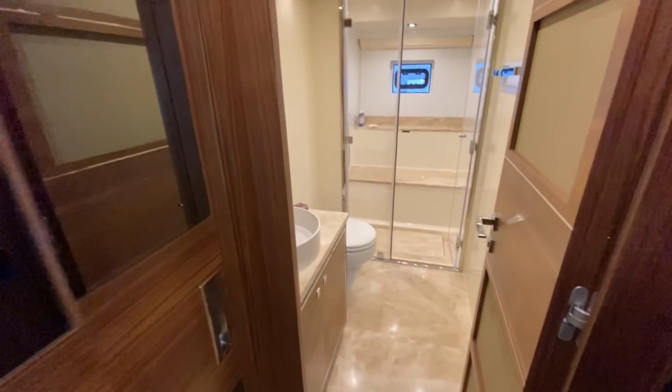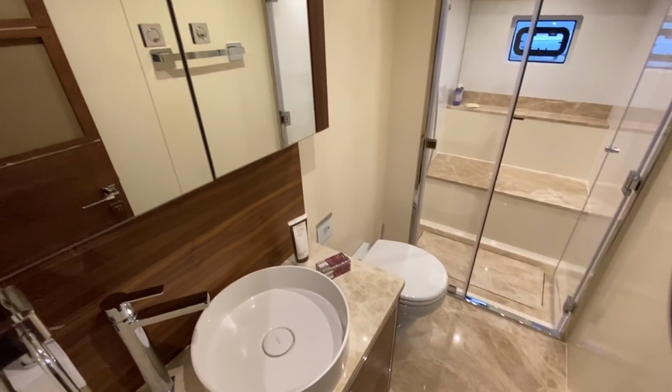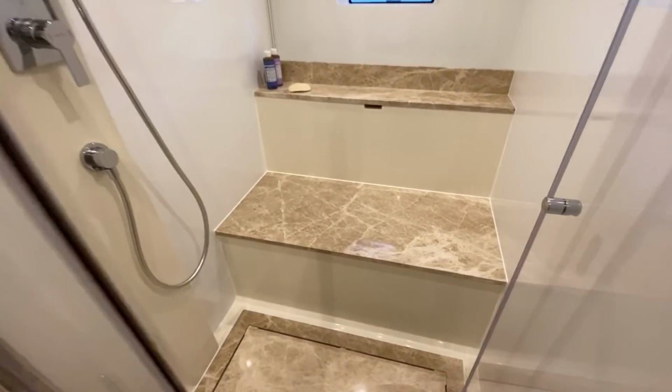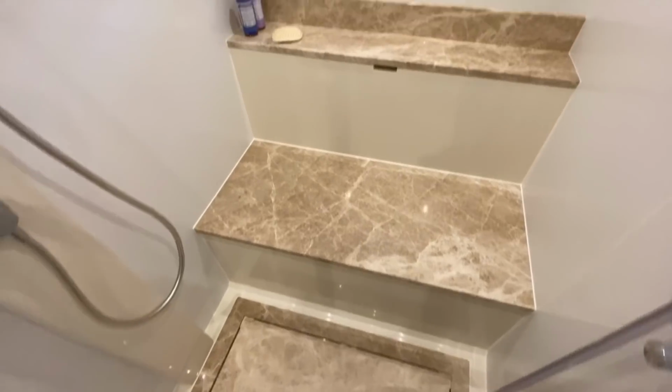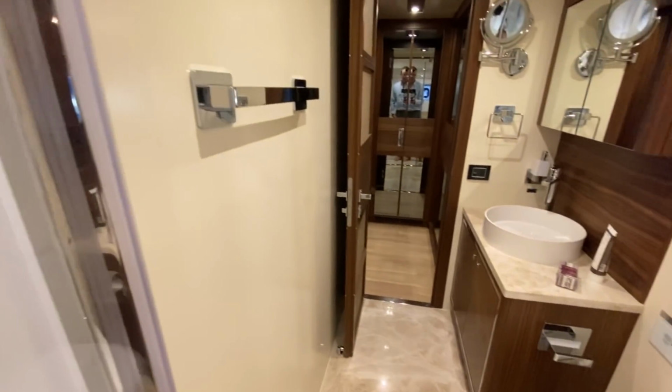And then here is your head. With a huge stall shower. These guys really don't mess around with the stall showers here. It's really nice.